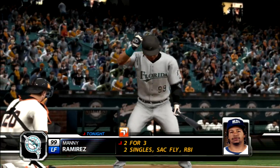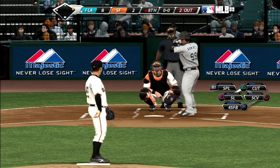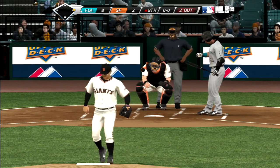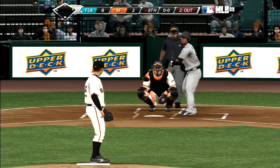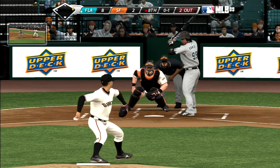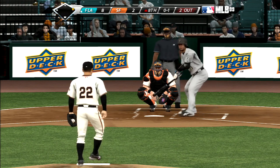Manny Ramirez will stand in. He drove in a run with a sac fly his last time. And he throws the fastball by him here, 0-1. And he's living dangerously now. He won't keep getting away with that location. Good pitch there as Manny falls into an 0-2 hole now. And that's a great spot to pitch this guy, down and away.